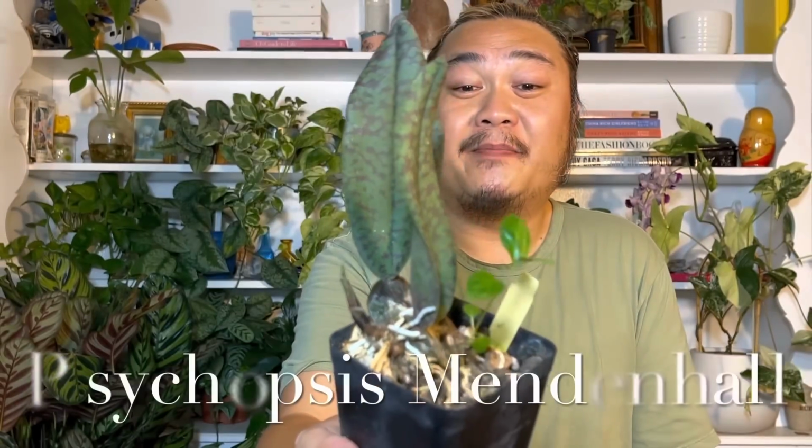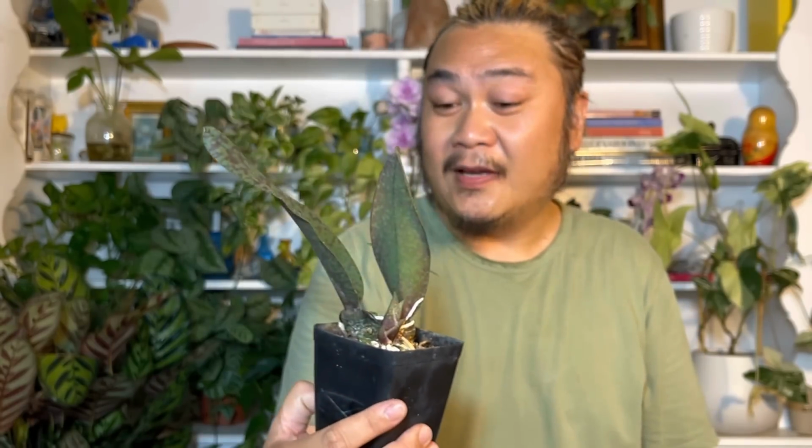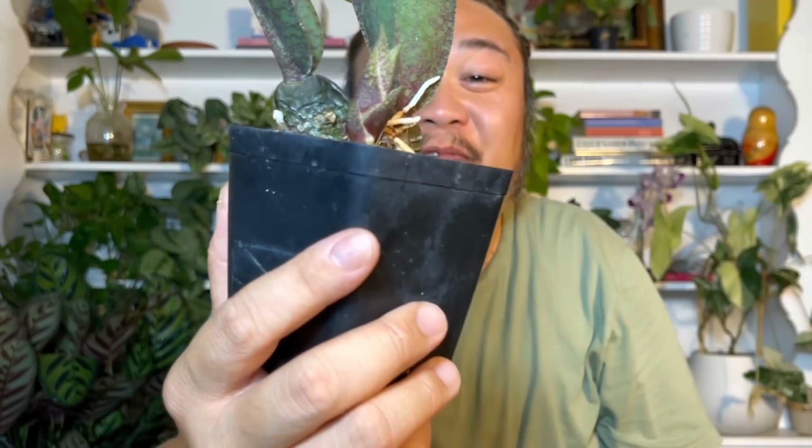Number 8 is my Psychopsis. This is the Psychopsis Mendenhall. This is a beautiful orchid that I got from Hawaii, and the lovely lady at the orchid nursery was telling me that she was really surprised to see that this plant likes to be very dry, despite it being an oncidium. So I took that advice and I've been keeping it a little bit more on the drier side, and look, it's putting out a new leaf, which I'm really excited about.